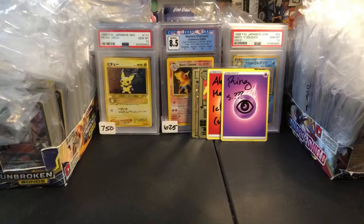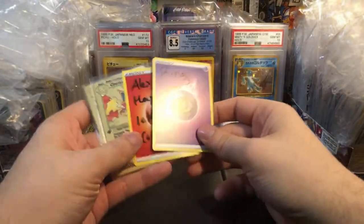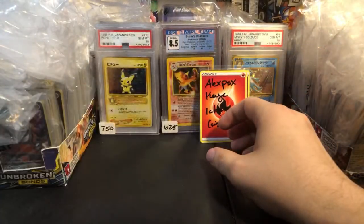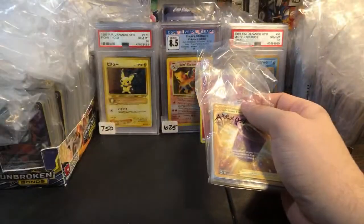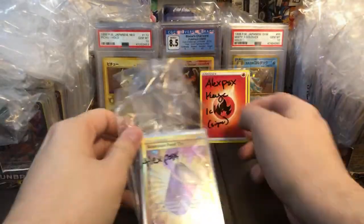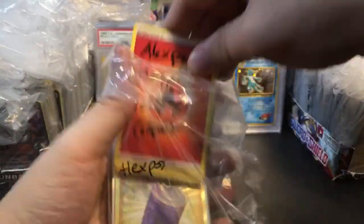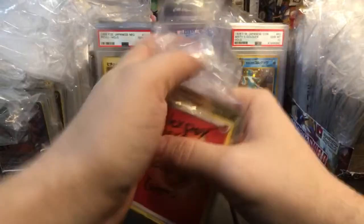Well, I guess that gives me something to put into the wig packs. And we'll go ahead and put this into your second bag. You had 2 bags. Holy moly, Alex. Can we see the bag? Here it is. Alex, PSX.